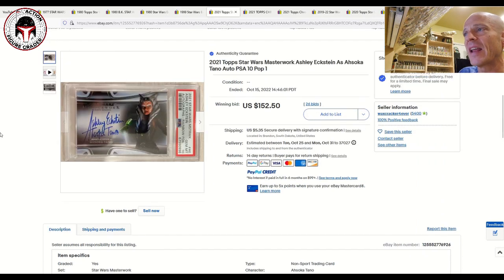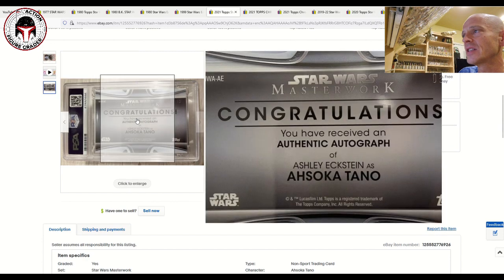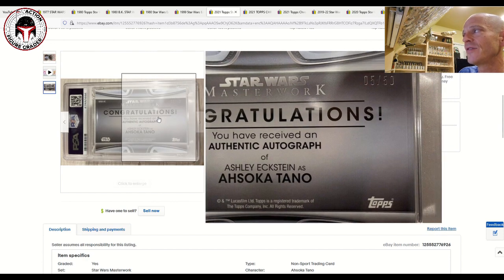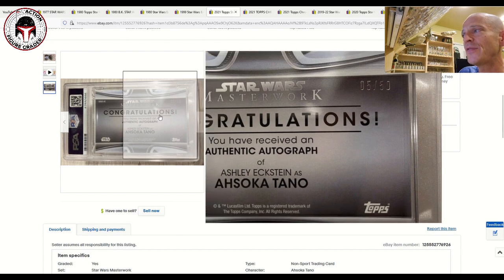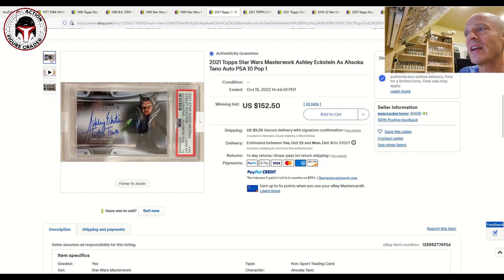One more autograph. We've got Ashley Eckstein's Ahsoka Tano card, Gem Mint 10 Rainbow Foil. And here is the back of the card. This is one of 50. If you look in the upper right-hand corner on the back, it says number 5 of 50. So there are only 50 of these made where she signed this card.